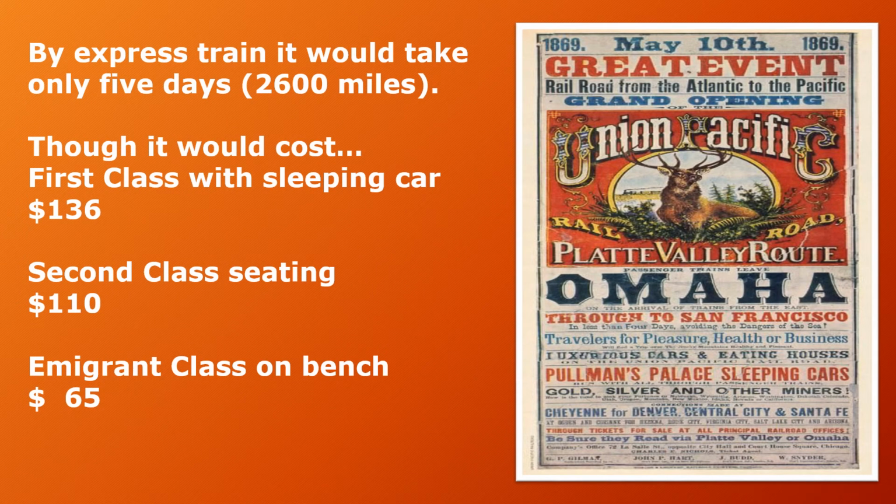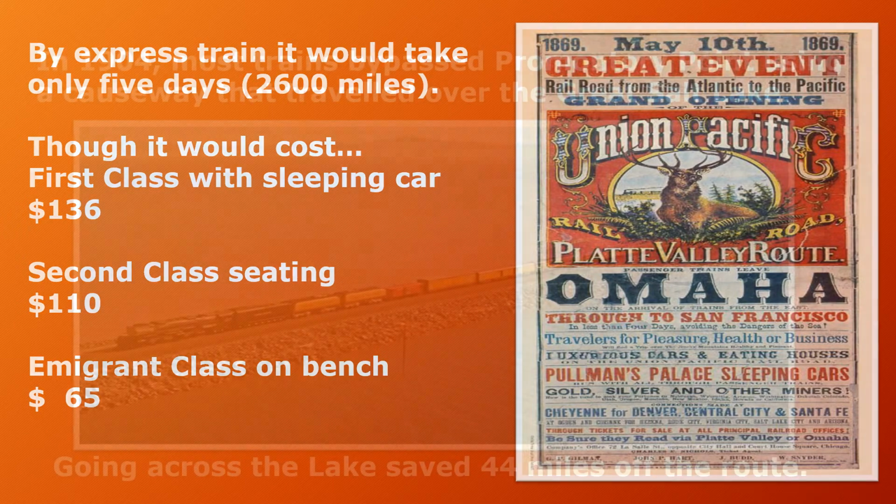By wagon train overland, 5 months, 3,000 miles. By express train, it would take only 5 days, 2,600 miles. Though it would cost first class with sleeping car $136, second class seating $110, immigrant class on bench, $65.